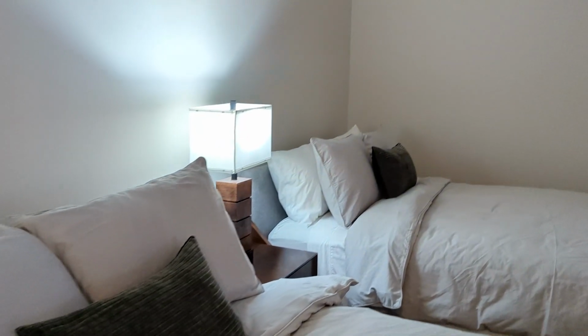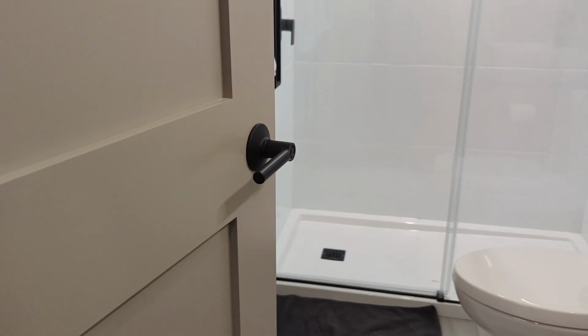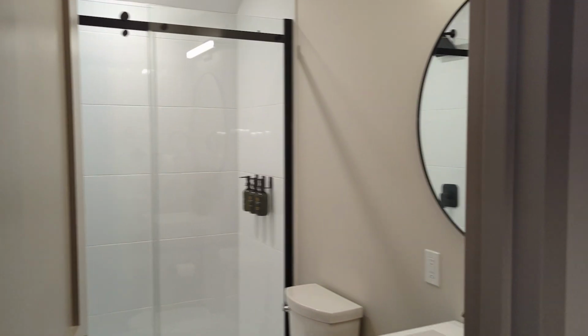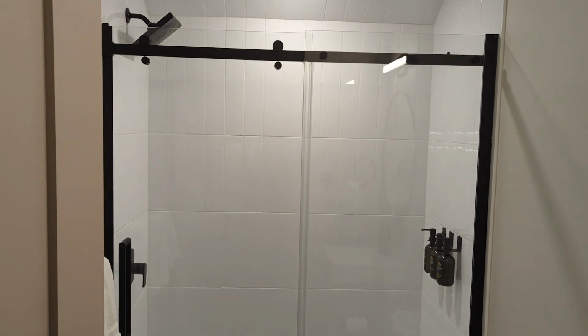I love the big, beautiful windows. They've kept that from the church architecture, and little tones of that older building have stayed within this new design. It is so beautiful. The one thing that I never knew I was going to love was the heated floors in the bathroom. I mean, that is a little bit of luxury, and I loved it.